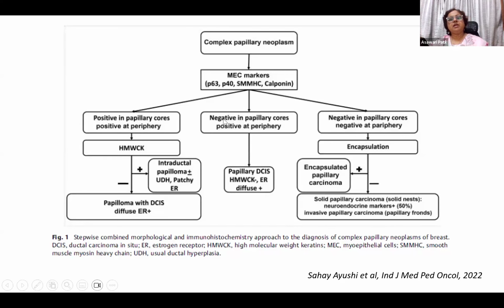Sometimes the myoepithelial markers are lost only in the papillary core and positive at the periphery, where it can be diagnosed as a DCIS based on, again, morphology, which is the first important clue. Anything without morphology, we are not going to make any diagnosis without the morphology matching the final diagnosis. So first we have to look at the morphology, and then only judiciously select the immunohistochemistry panel for further differentiation.